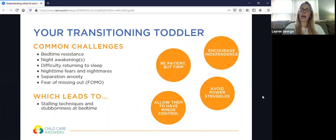So some common challenges that arise with our transitioning toddlers are resistance to bedtime, sudden night wakings, difficulty returning to sleep, nighttime fears, separation anxiety, and FOMO, fear of missing out, which all leads to stalling techniques and stubbornness at bedtime. And when we move them to a toddler bed and they're free, it can compound these issues, because now instead of crying in my bed for you or playing with my passy or my stuffed animals, I can leave my bed and come find you.